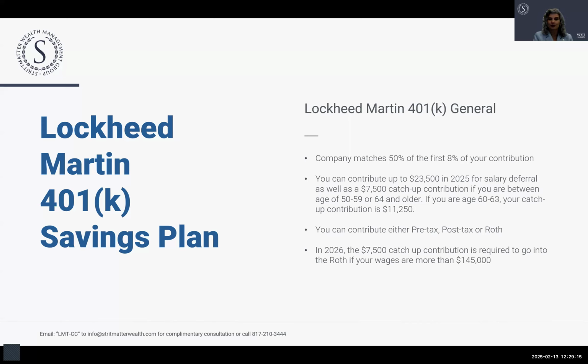$23,500. And if you're between the ages of 50 and 59, or you're 64 and older, you can actually put an additional $7,500 in there. Okay, so what about the people who are age 60 to 63? Glad you asked. They have a special catch-up contribution. So they can put in $11,250 more than that $23,500. And it's only that specific age group right there.